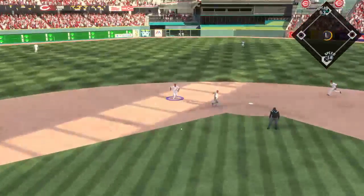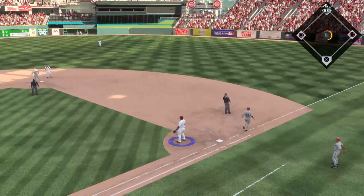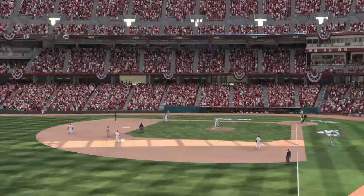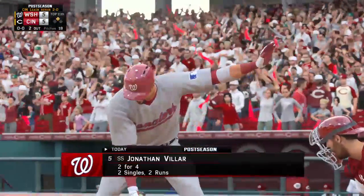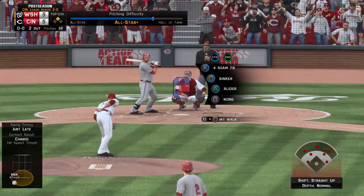To short. Segura has it. In time to first, and there are 2 away. Didn't even advance the run. The batter, number 5, shortstop, Jonathan Villar. Digs in, looking to send something into the outfield that gives that go-ahead run a chance to score from second.